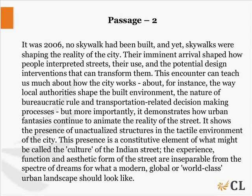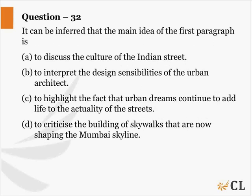it says this presence is a constitutive element of what might be called the culture of Indian street. Okay, remember again the stress is on the word might. So if I look at might के चक्कर में पहला वाला ऑप्शन, why? Because वो क्या कह रहा है, टू डिस्कस द कल्चर ऑफ द इंडियन स्ट्रीट. नहीं, क्योंकि वो तो प्रोबेबिलिटी की बात कर रहा है, माइट की बात कर रहा है, तो वो तो डिस्कस कर ही नहीं सकता है. और मैंने क्या बोला है कि you have to fuse both the first part and the second part, combine them to get to the answer. So anyways, it is not being discussed in the first part also.